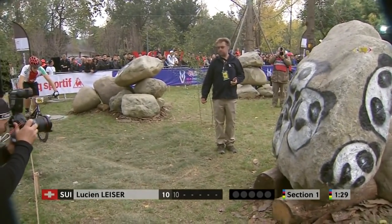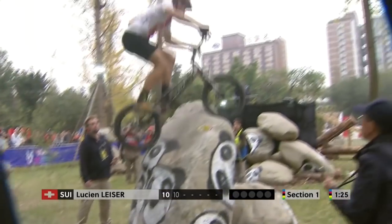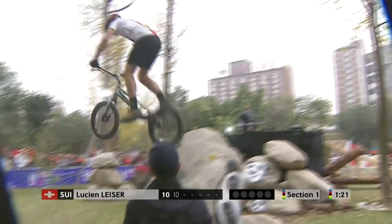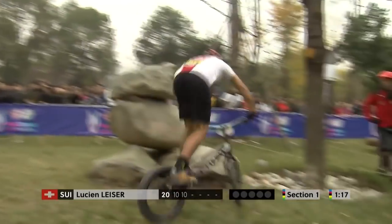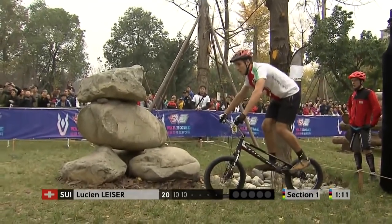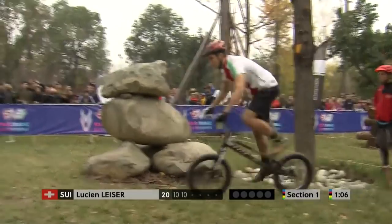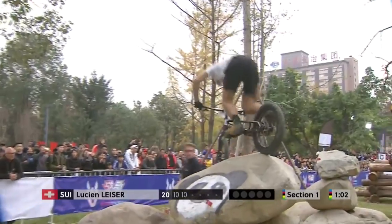All right, so going into gate one, Lucien Leiser, 10 points so far, heading up to this big hook. Ooh, very nicely done. Very smooth. I saw a few people struggling with that run-up in semi-finals, so he got that first go, which is great. This is important, getting things first go, because when you go at it a few times, that's when you pick up problems with the time come the end of the section, because you've only got 2 minutes. After the 2 minutes you have to exit the section, and you can't collect any more points.